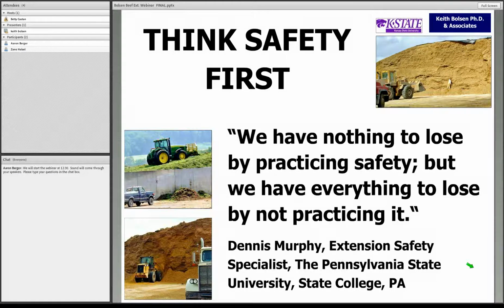Number one problem, wrapping up, in our silage industry today, and it's the one that frustrates Ruthie and I the most, is safety. Dennis Murphy said it best. We have nothing to lose by practicing safety. We have everything to lose by not practicing it. And I want to document that for you. So this scenario here, this young man standing here.